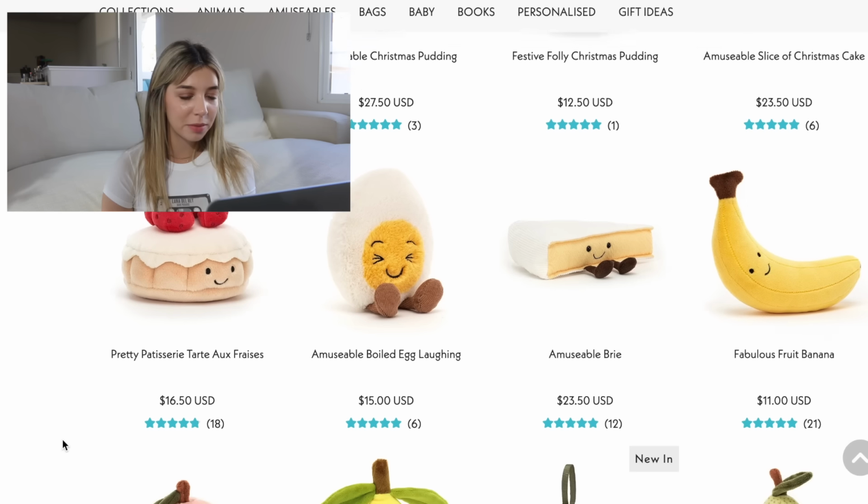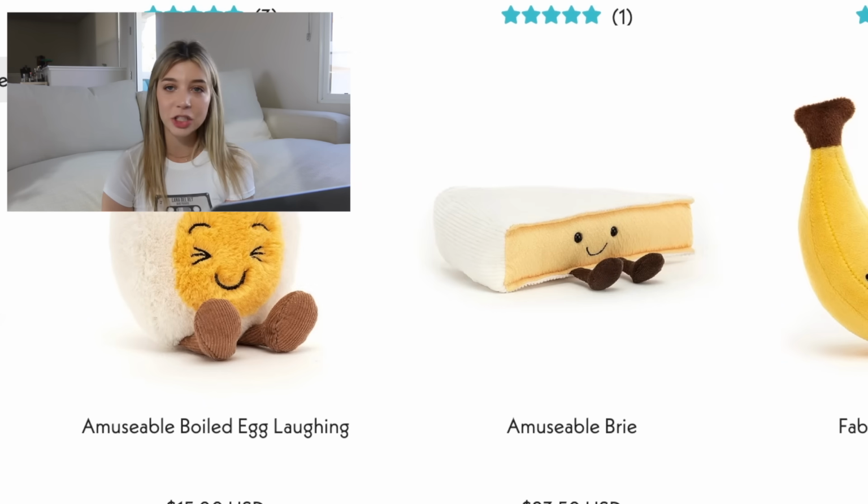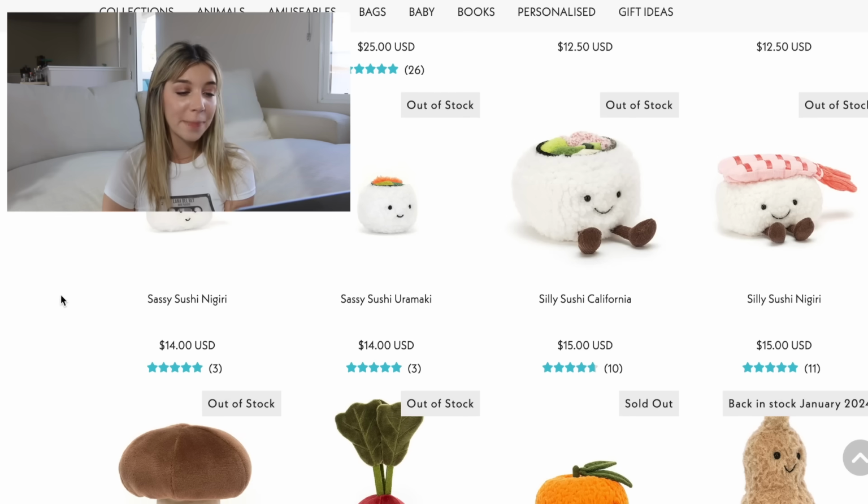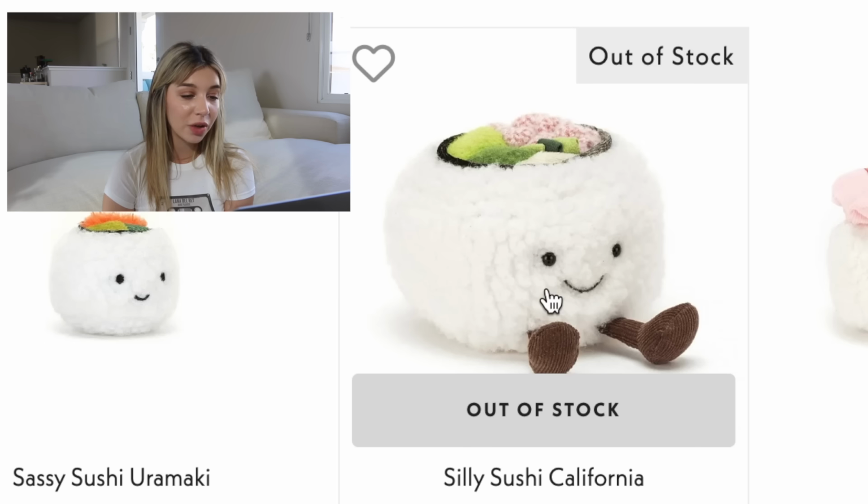What else is there? The brie to match my French magnets. Now I need some little French stuffed animals. Stop. The big sushi roll. We got so much cute stuff in this video. I have so many cute purchases on their way right now, so this moving series is gonna get so good. I can't wait to finish putting together my apartment and my room.